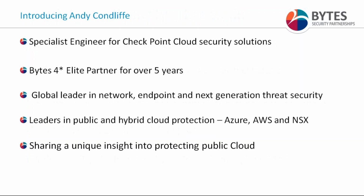So that's really why we've invited Checkpoint to talk to you today. We've been a 4-star elite partner of Checkpoint for over 5 years and a top tier partner for 10 years before that. And the reason we work with them is they really are the global leader in network, endpoint and next generation threat prevention. They have a very strong story to tell in terms of their relationship with Microsoft and Amazon in developing joint security solutions for the cloud.